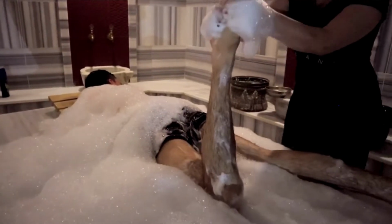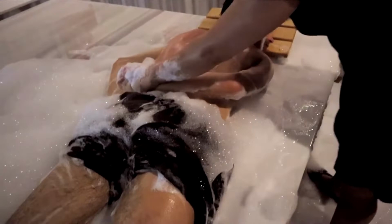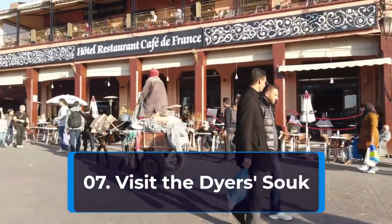For the most authentic experience, attend a local hammam usually located next to a mosque. These public bathhouses are always segregated by gender. Number 7. Visit the Dyers Salk.